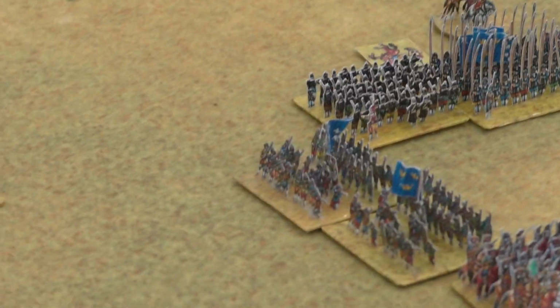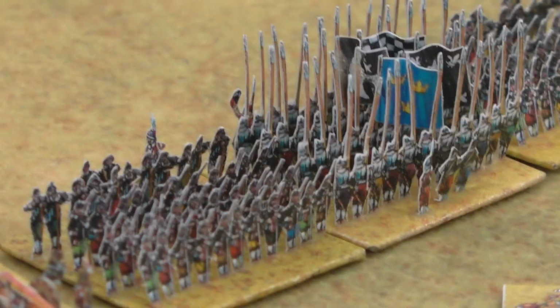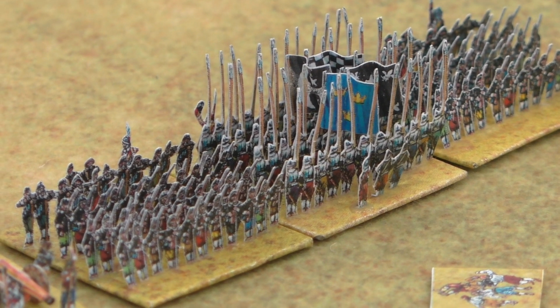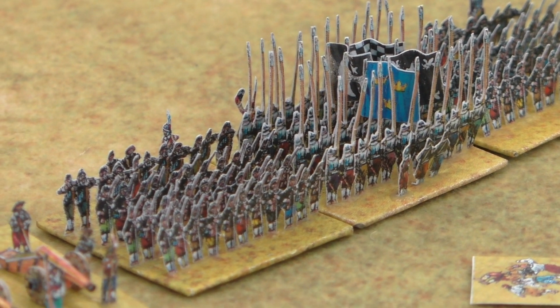But then when I swing around this way, you can actually see from the front they look rather good. Close up there. We swing it out to there, try and get a better view. There we go. 30 Years War, paper troops. This is the Peter Paper Boys. 30 Years War in 10mm.